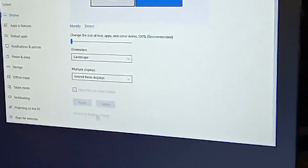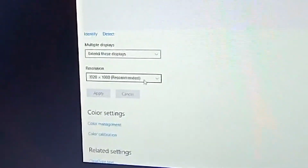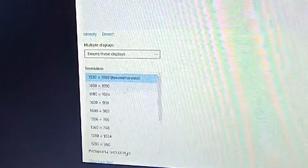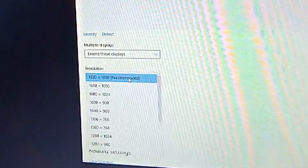Advanced display settings over here. If you click that, you are going to get access to one of the most important screens of all, and that is this one here, resolution. See that? So right now, if you buy a monitor that supports 1920 by 1080 pixels, it will show you here that that is the recommended setting.